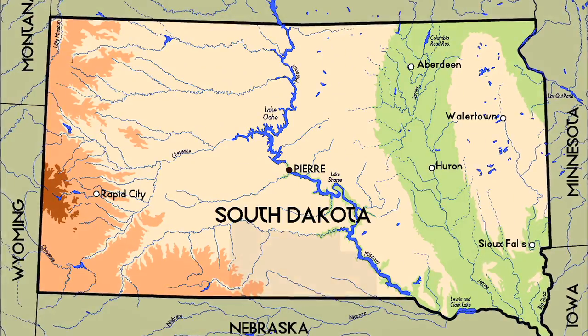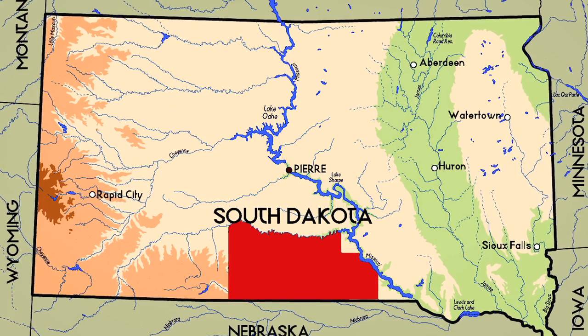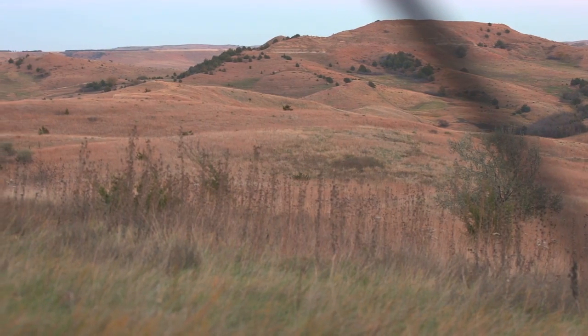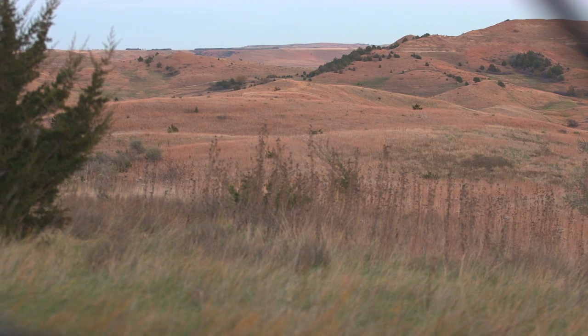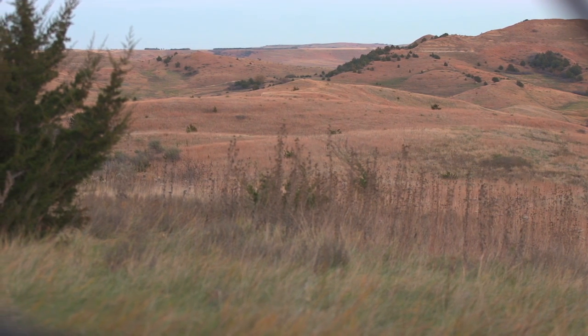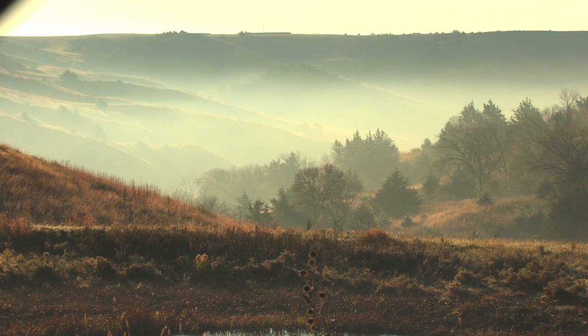The reservation is located in central South Dakota. It basically consists of a lot of rolling hills, pine country, a lot of creek bottoms. You know, there's a lot of prairie ground, and the land base is right under 1 million acres. So there's a lot of land to hunt and a lot of area to cover. It kind of runs in about 5 different counties. So, you know, it's spread out in a pretty broad range of area.